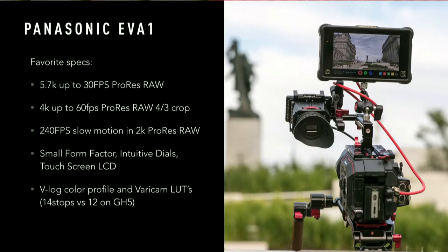One thing to note is that Panasonic on their website has a whole series of LUTs, which you can take and apply to V-Log. So if you're using the GH5 or GH5S as B-cam, you can go on there and pick out some LUTs. They've got a really good Rec 709 conversion one, so you can quickly match your cameras, and a couple of other creative ones to get you to a baseline to start your project off. That'll give you 14 stops of dynamic range when using the EVA, and 12 stops when using the GH5.